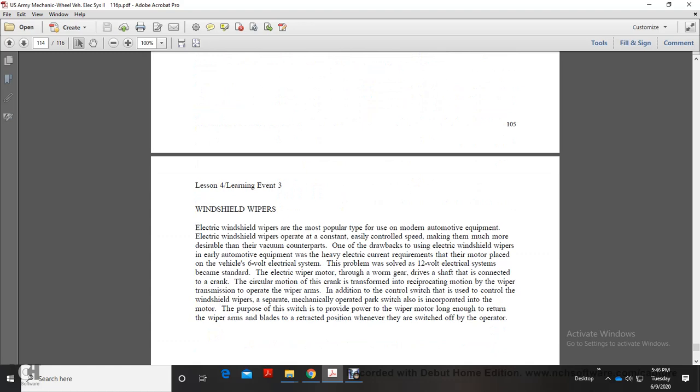Windshield wipers. Electrical windshield wipers are the most popular type on modern automotive equipment. Electrical windshield wipers operate at a constant, easily controlled speed, making them much more desirable than vacuum counterparts. One of the drawbacks of using electrical windshield wipers in early automotive equipment was the heavy electrical current requirement for the motor placed on the vehicle's 6-volt electrical system. This problem was solved when the 12-volt electrical system became standard.